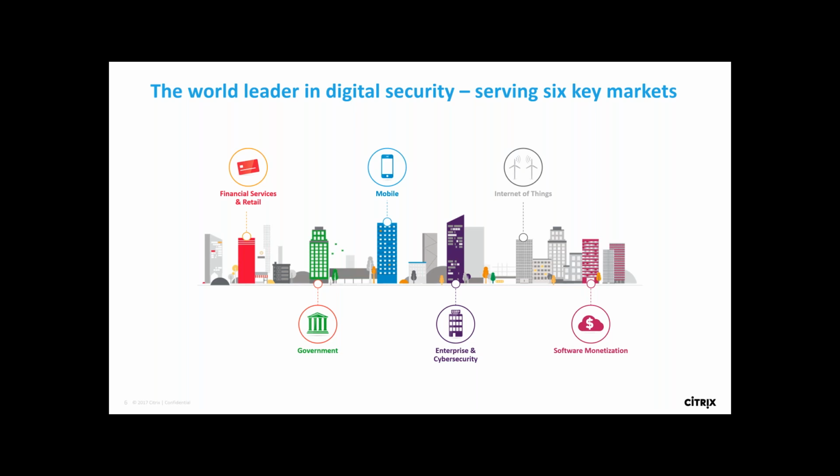In software monetization, we're securing monetary transactions, primarily in the financial district, but that does expand into other areas as well. And then my area of expertise is the enterprise and cybersecurity, where we're able to protect an environment from the edge to the core with our complete suite of products and solutions. And what I'm going to talk to you today about is the trusted access platform and the authentication solutions that integrate with partners such as Citrix.